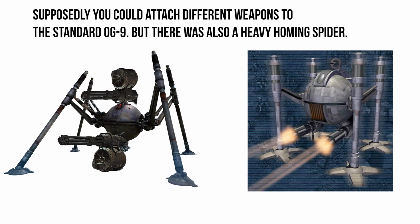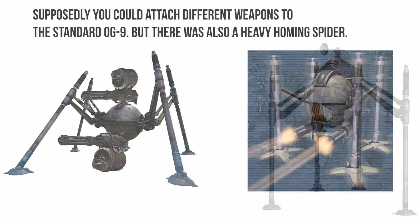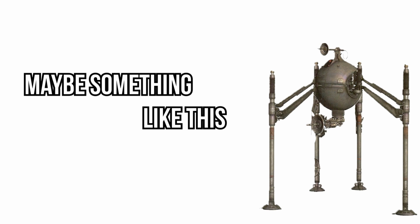Other cool features is that it supposedly could be outfitted with different weaponry, and the hydraulics could let it bring those legs in and stand up tall, cutting down ships with that laser, or whipping out its concealed ion cannon. But again, that has never been depicted, although it would be pretty amazing to see.